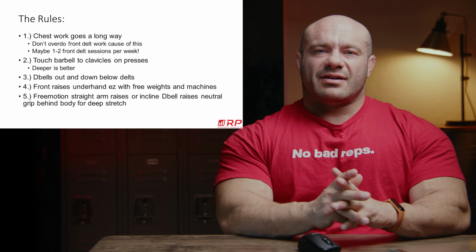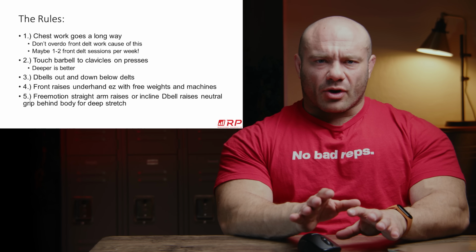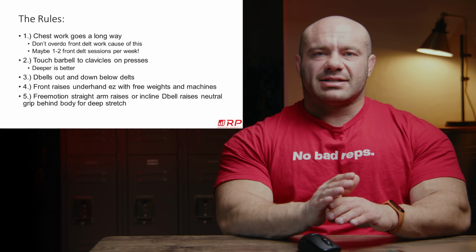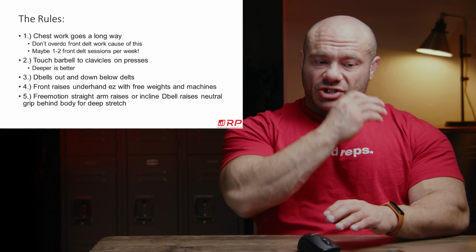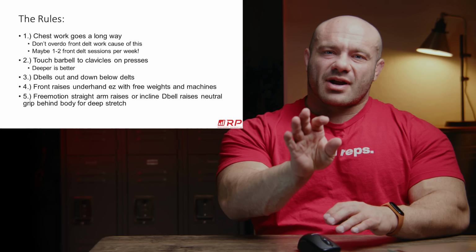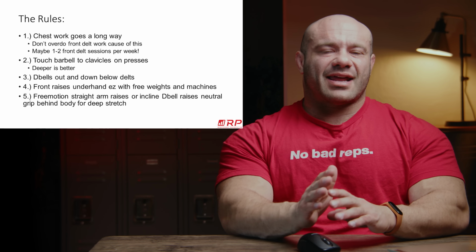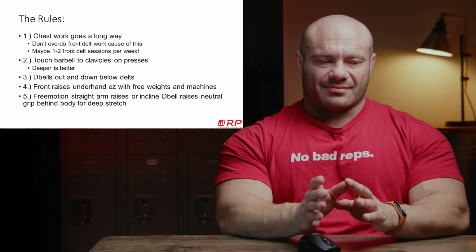Maybe consider doing front delt specific work 1, maybe 2 times a week if you're really prioritizing them, but 3-time-a-week front delt exercise is a giant, I wouldn't even want to say waste of time. It could be too much for you. Chest training grows your front delts a little bit, sometimes a moderate amount. Take 1 chest workout later in the week, throw a few sets of front delt work at the end of that, and that's almost as much as your front delts will ever be able to recover anyway.